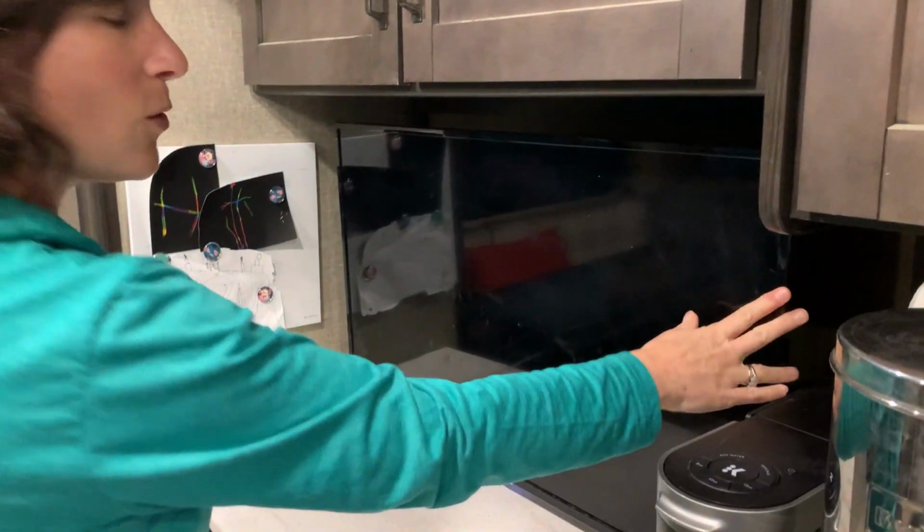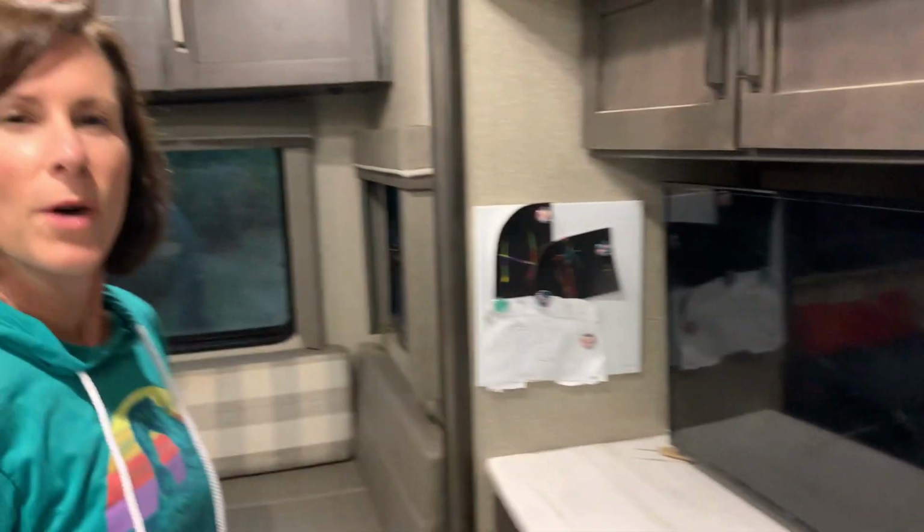We don't watch that much TV, but even when we watch TV and I'm cooking right here, it's really loud. And then we lose all this counter space. So we're thinking of actually taking the TV out because we have no wall space.